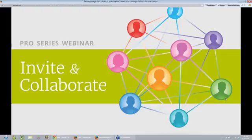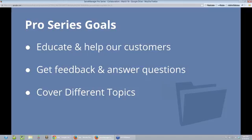This one is going to be on inviting and collaborating both process servers and clients, and we're particularly excited about this one because it highlights some of the new features that we've launched over the last week or so, and it also might give you some possible workflow improvement ideas. So that is what this one is going to be about, and you will have some opportunities at the end to ask some questions, and even if it's not related to the content on the webinar, we'll open it up at the end for questions with the development team here.